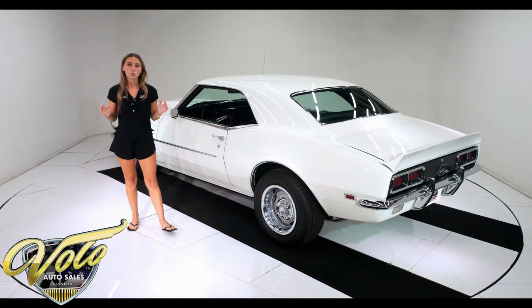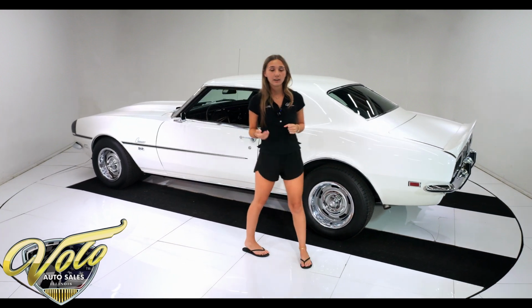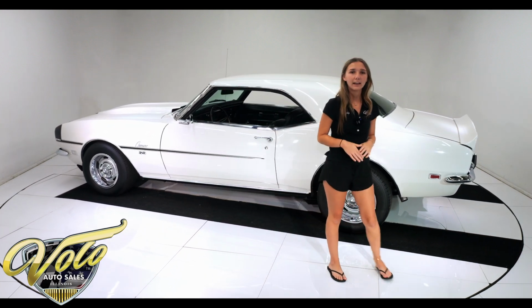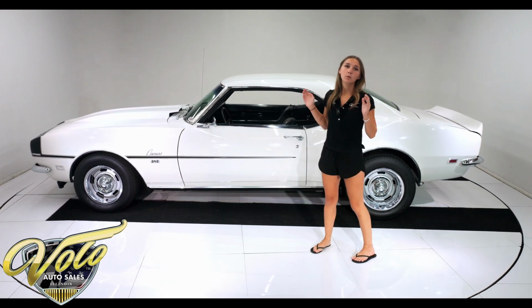This is a totally cool cruiser that's begging to be driven. It's a very rare combo of colors on an RSSS with some real muscle. Any place you go, you'll definitely be turning heads and getting a thumbs up in this beautiful muscle car.